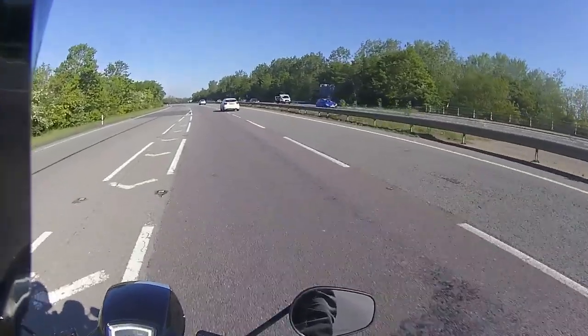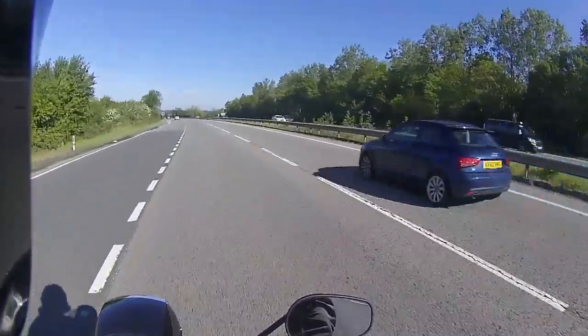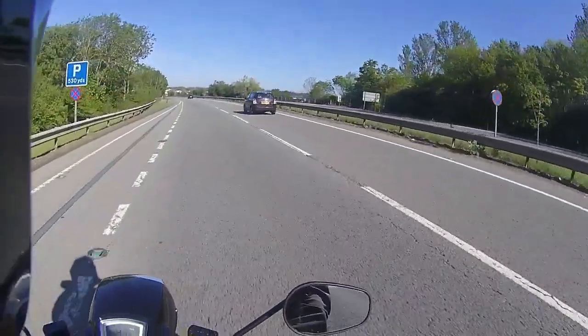I find it quite comfortable just sat perched on the front of the bike. And it does handle very, very well for a scooter. Obviously when I first started riding these, I wasn't a big lover of scooters or cruisers, but I absolutely love these Royal Alloys.